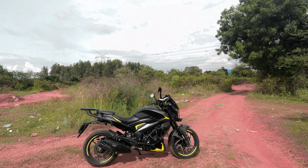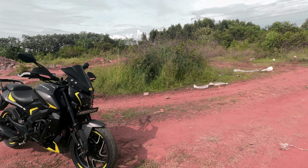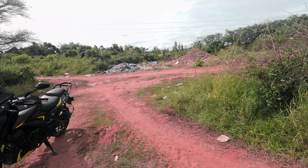This makes everyone turn and look at your bike. Definitely, this bike is very eye catching. When the sound comes, everybody will turn and look, oh, which bike is that? That kind of a bike is this.